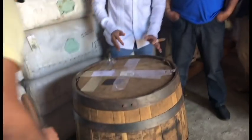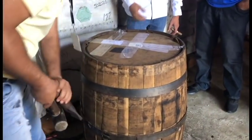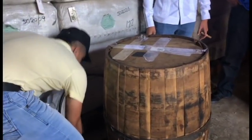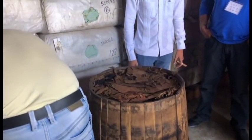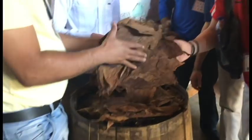So my friend here is going to open this up with the hook driver. Every year we check the tobacco to make sure that it's evolving properly, aging properly. And once it opens up, you'll understand why we don't keep this somewhere else, with the smell. Immediately, you can probably start smelling it in the whole room. The group before us already played a little bit with this, so it's already a little bit more tightly packed. That's why he's grabbing from the bottom.